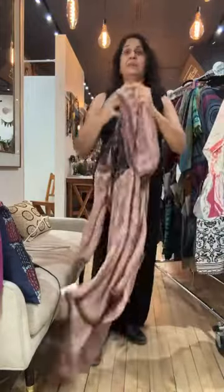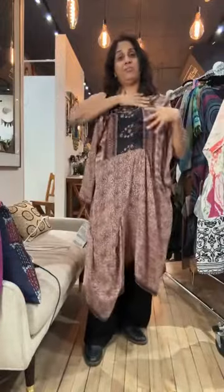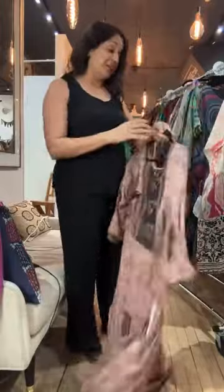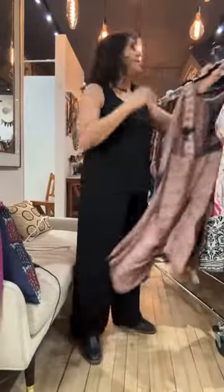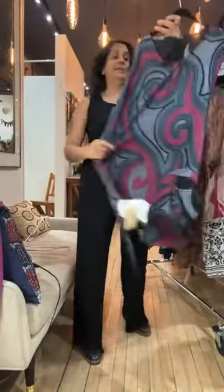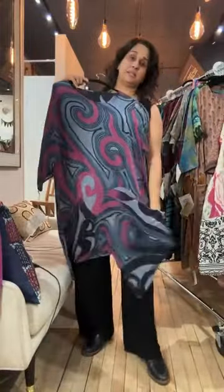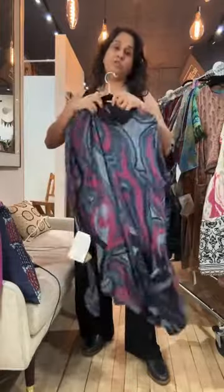So this one is definitely made for a more pear-shaped person because it's more fitted through here, but then flares out considerably. The self-pocket dress, and this one is sheer, so you have to wear something under it. This one is not sheer. It is a self-pocket dress because you can see it has a pocket here.